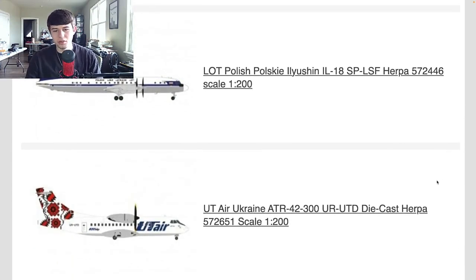This is a UT Air Ukraine ATR 42-300, Uniform Romeo Uniform Tango Delta. Beautiful looking tail right there. Kind of reminds me of Project Utopia that British Airways was doing. So cool to get to see this fly across Europe in a beautiful looking plane right here, to say the least.